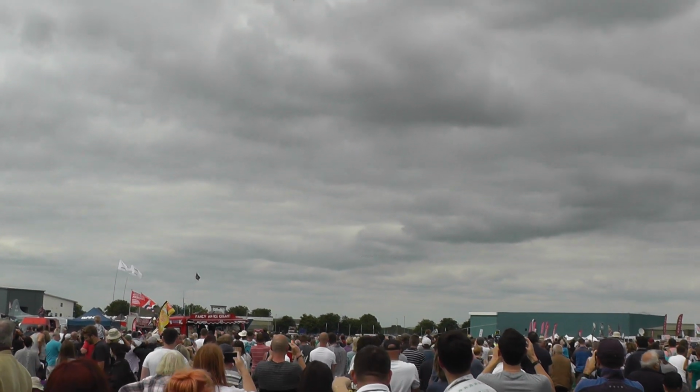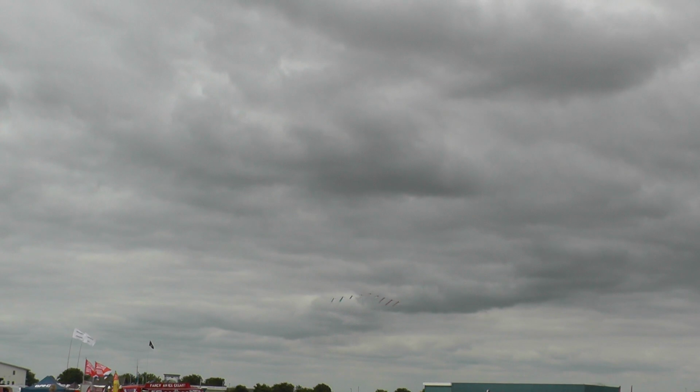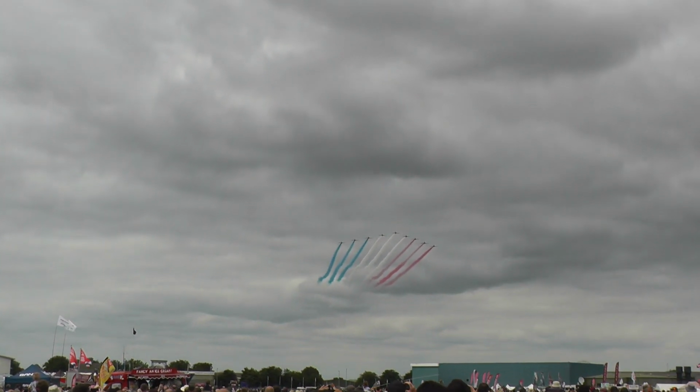Ladies and gentlemen, let's hear it for Red. The 2019 RAF aerobatic team, the Red Arrows!